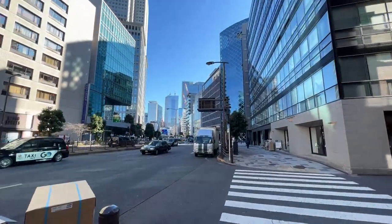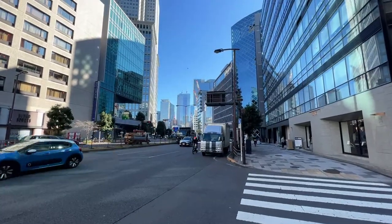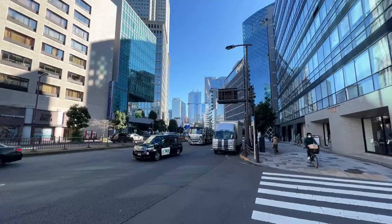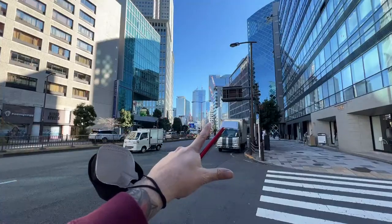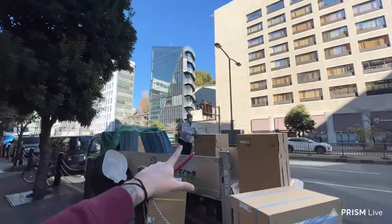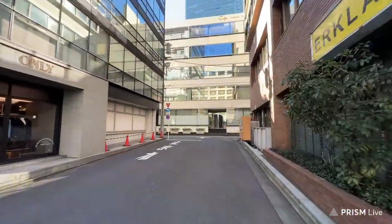Kind of a street view of the Akasaka area. Pretty cool looking, in my opinion. I don't really like the cranes hanging off the buildings, but it just shows you how you go from some business kind of cement city feel, and then right across the street is Hie Shrine. As we turn this way into the back streets, you hit shopping streets and stuff like that.